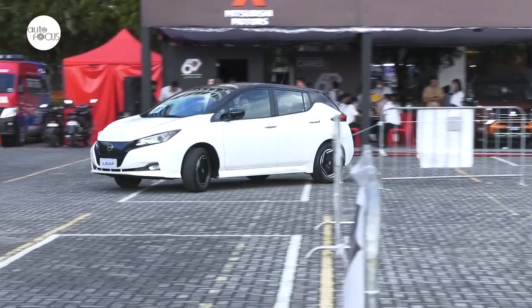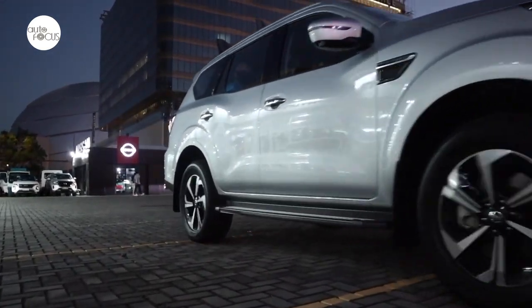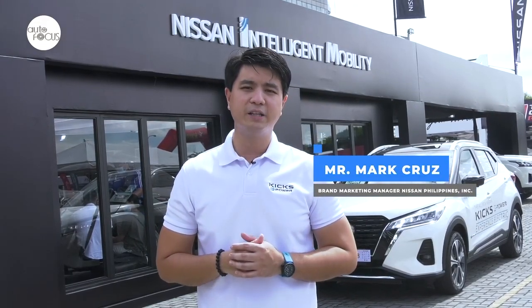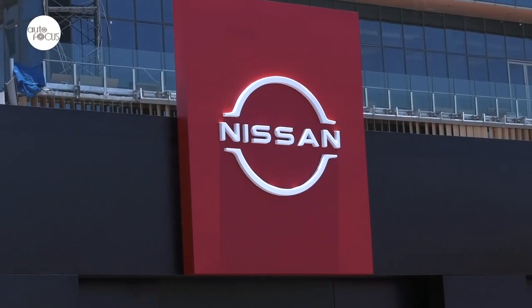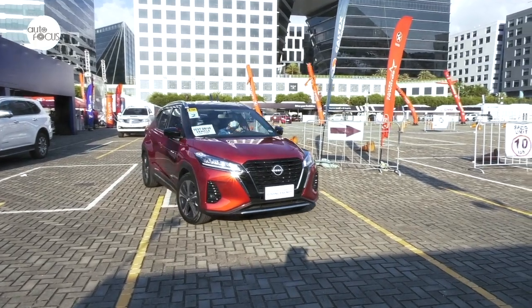We invite you to visit any of our 54 Nissan dealerships nationwide to test drive and experience our latest vehicles, such as the Nissan Patrol, the Navara, the Terra, the Leaf, and the Kicks e-Power. We look forward to seeing you behind the Nissan booth.